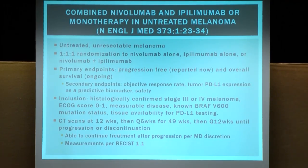Patients were included if they had known melanoma, they had pretty good performance status, they had measurable disease, they had to know their BRAF mutation status, and they also had to be able to be tested for PD-L1 on their tumor, so that same receptor that I pointed out earlier. They didn't use that as an inclusion or exclusion criteria, but there is some thought that the presence of PD-L1 on the tumor cells can increase your response to nivolumab or pembrolizumab or the drugs that target that receptor. And then they did CT scans at regular intervals.